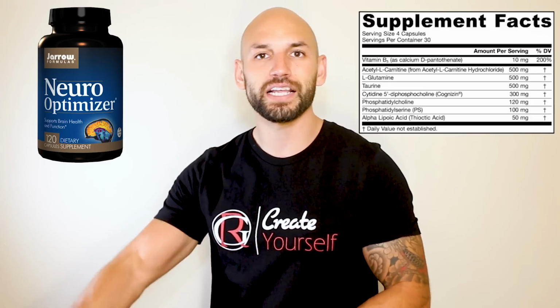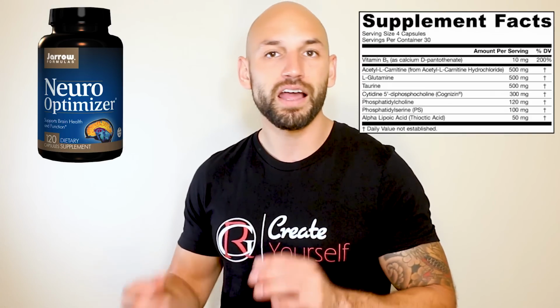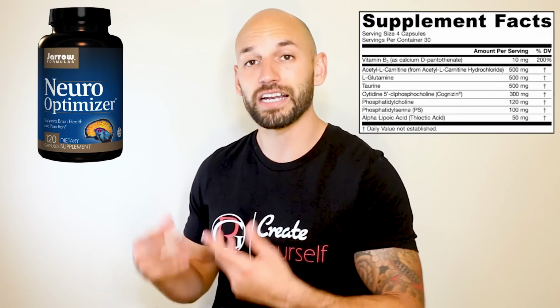Now another main ingredient is this PS ingredient that was in Alpha Brain. Again, this is going to help with our cognitive decline, just kind of slowing that down.